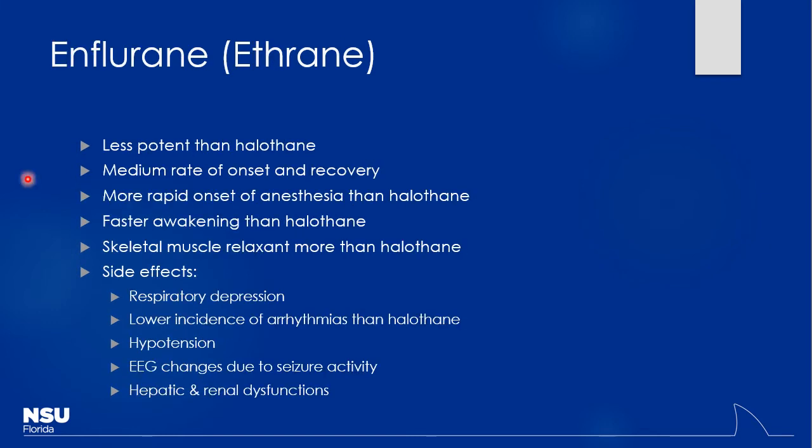Another one you're going to see as well is enflurane, though this one was less potent than halothane. It had a little bit better onset and recovery than halothane did, so we kind of like this a little bit. But one of the big things you found as well is that because these agents are hydrocarbons, essentially their chemical structure, they tended to irritate the heart a little bit.